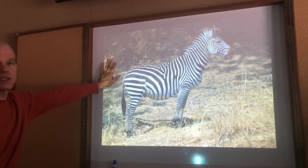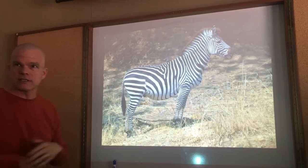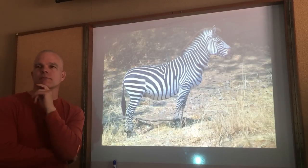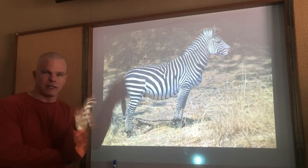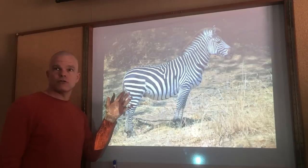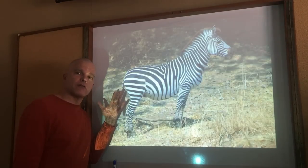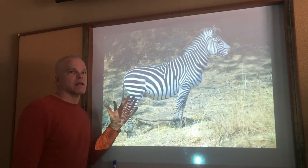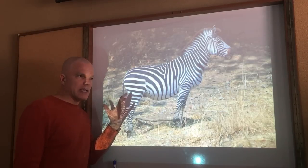Drawing in these stripes, it's really easy to get lost in there. But there is a secret to drawing zebra stripes. And there are three stripes. If you can place these three stripes, the rest of the stripes will be a lot easier. By the way, each zebra has its own unique pattern of stripes. They follow the same general trends and rules, but each one is going to be different.